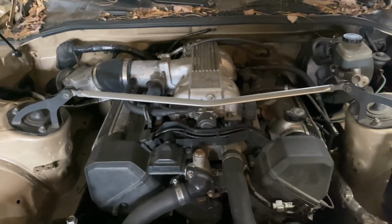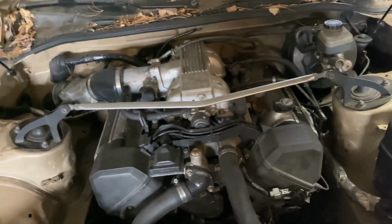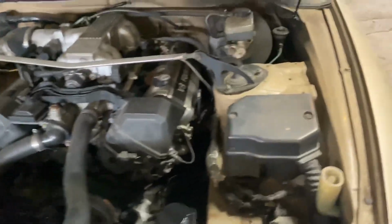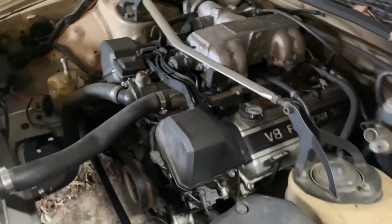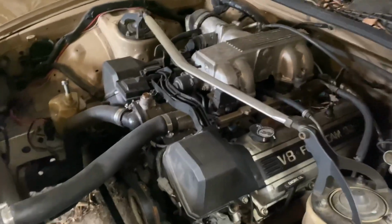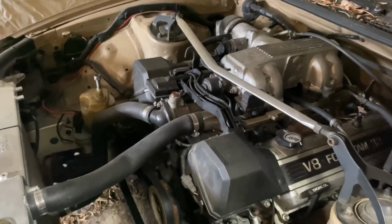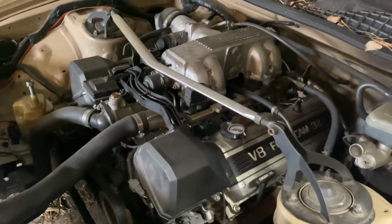But we're waiting on that harness, and then once that arrives, we can start ordering all the Haltech stuff, because I'm not sure exactly what I'm gonna need yet. And if it's late enough in the year where I'm out of town, I think I'm just gonna start ordering turbo stuff too. But we'll get to that.